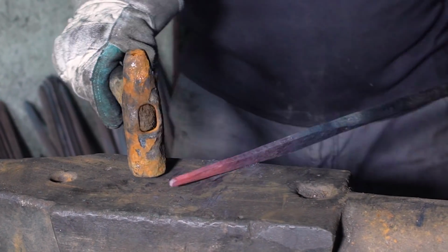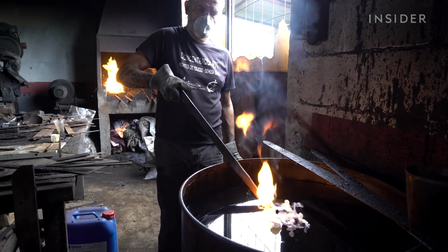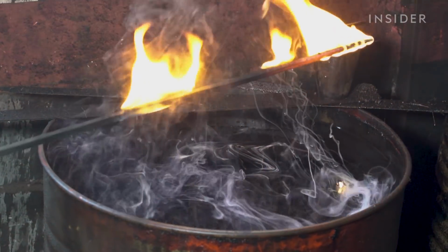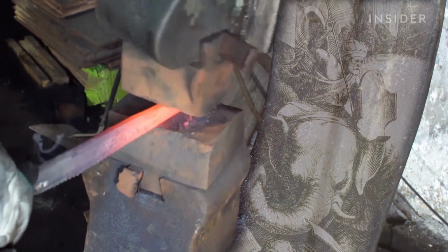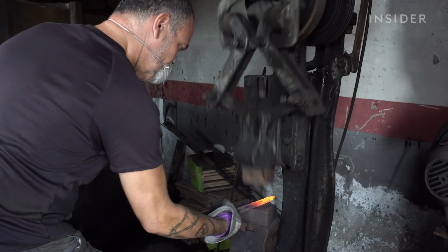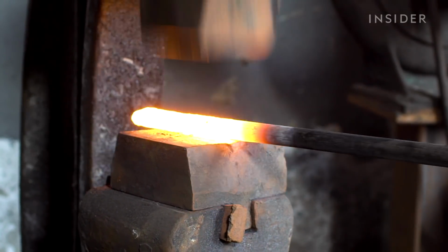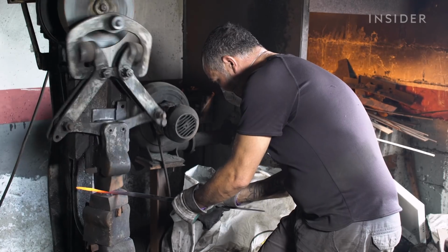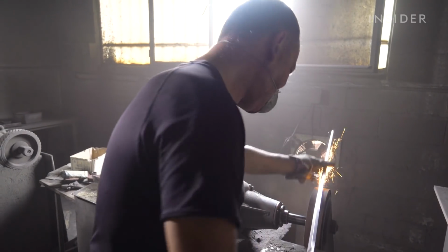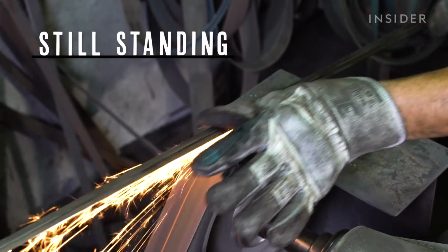This is one of the last sword-making shops in Toledo, Spain. The city has been known for the craft for over 2,500 years. Conquerors and kings have used Toledo's steel weapons in battle throughout history. Today, it's mostly an art form for tourists, film productions, and collectors. But the pandemic has threatened the already fragile business. We visited the last traditional forges to see how these bladesmiths are still standing.